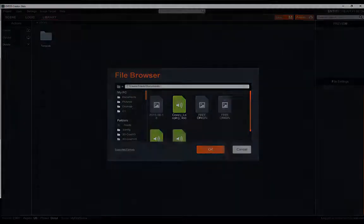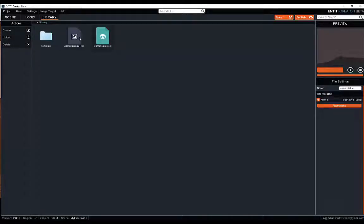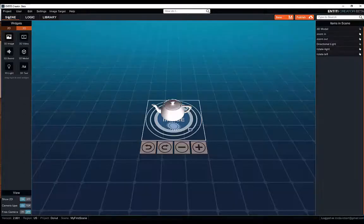Alright guys, so I actually couldn't import my donut because the file size was a little bit too large. It looks like you're limited to only uploading files that are not larger than 50 megabytes. But I do have another object over here that I created using photogrammetry. So you can see I imported the OBJ and my JPEG with all the UV mapped information. So that's in the library. Okay, so I'm going to go back to scene.